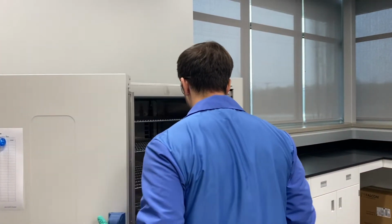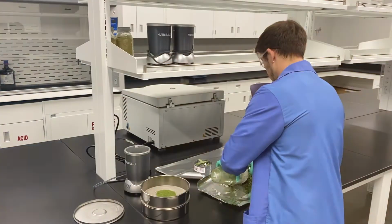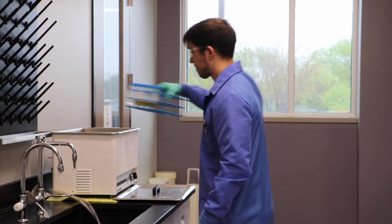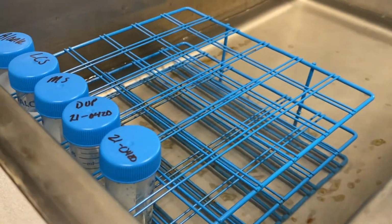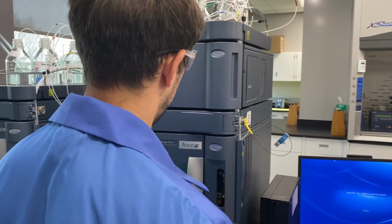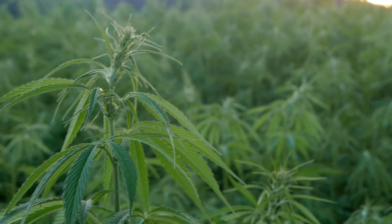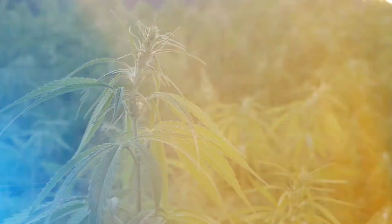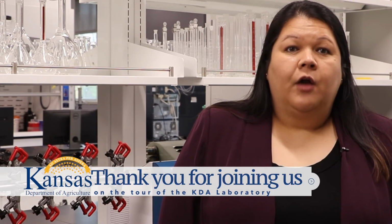We use a drying oven to remove moisture, then the samples are ground so we have a homogeneous specimen. Solvent is added to the ground material followed by sonication. After we have analyzed a hemp sample, we calculate total THC and then convert it to a dry weight basis. The industrial hemp section of the Ag Lab has adapted as hemp cultivation has grown in Kansas over the last few years. We are poised to be a partner in teaching, research, and outreach initiatives.